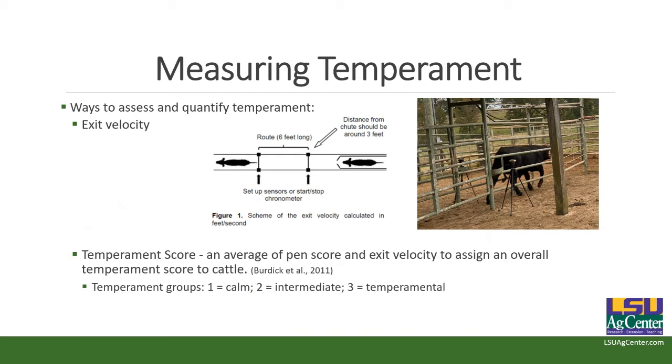And so the way that I do temperament, that I'm used to doing, is the temperament score that you can see on the bottom of this. That's where you take an average of the pin score as well as the exit velocity. So you have both a subjective and an objective measurement there, and then they fall into 3 temperament groups: calm, intermediate, or temperamental. Then you just decide, hey, I can handle some intermediate cattle, or I want all calm cattle, or however your production goals and your operation are set up, you can decide which category you want them to fall into.